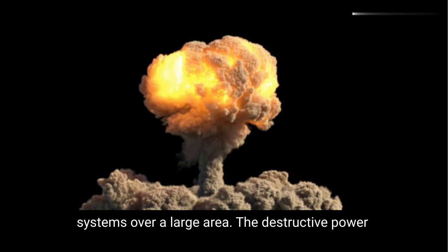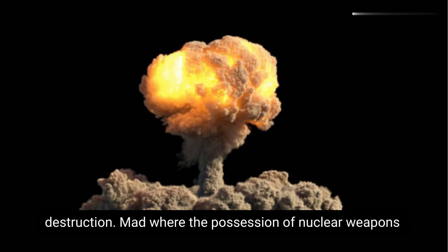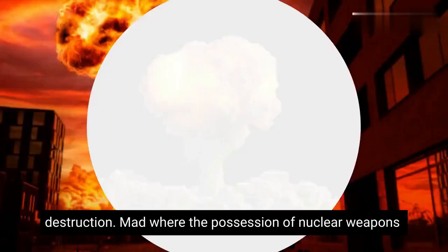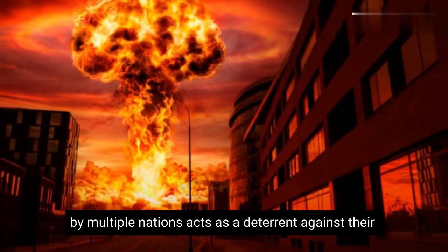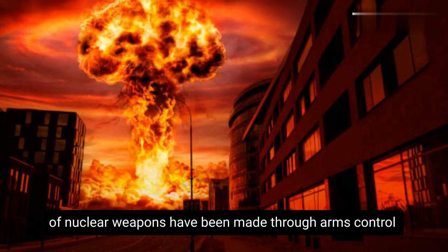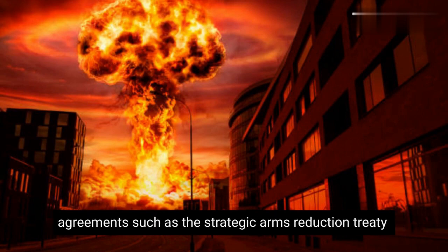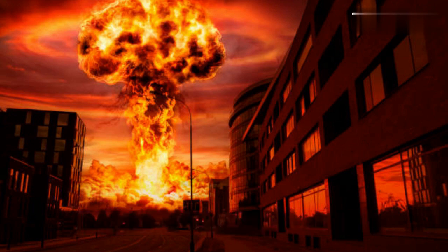The destructive power of nuclear bombs has led to the concept of mutually assured destruction, MAD, where the possession of nuclear weapons by multiple nations acts as a deterrent against their use. Efforts to control and reduce the global stockpile of nuclear weapons have been made through arms control agreements, such as the Strategic Arms Reduction Treaty, START, and the Treaty on the Prohibition of Nuclear Weapons, TPNW.